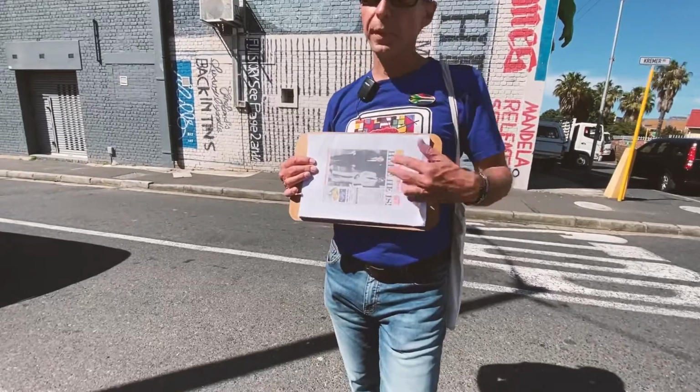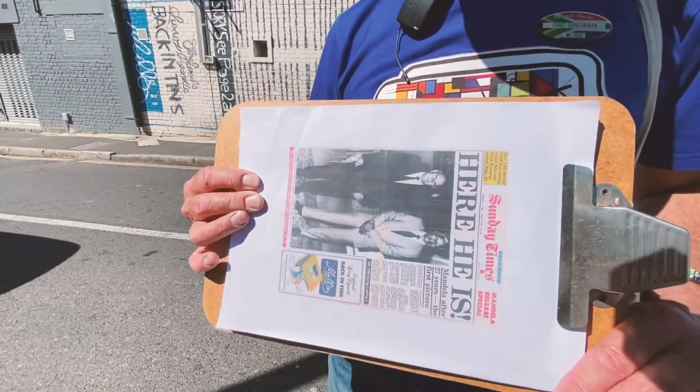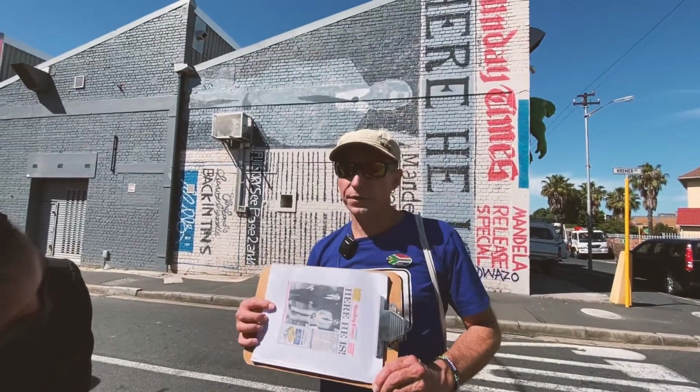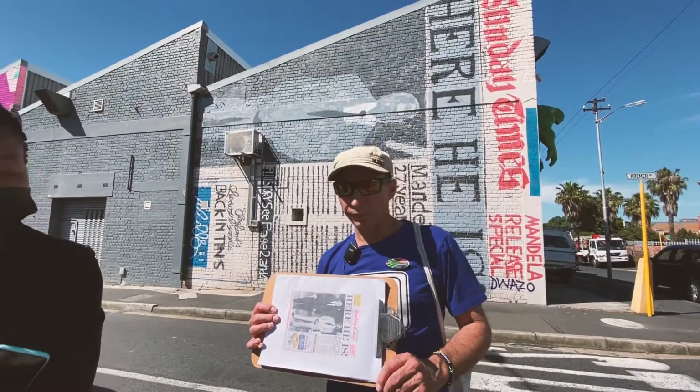So there were actually two people in the original photograph. Maybe there wasn't enough space, maybe the artist wanted to focus on the man of the moment.